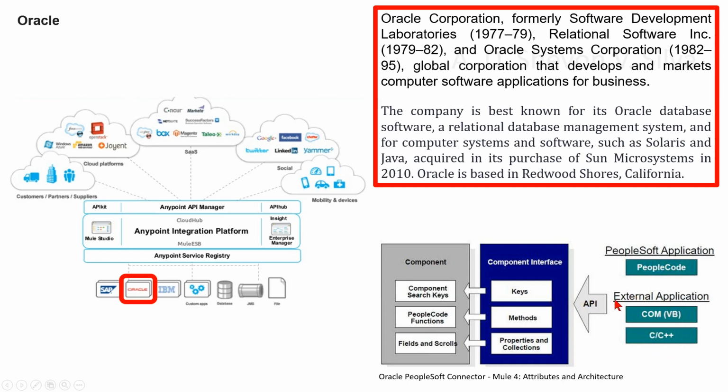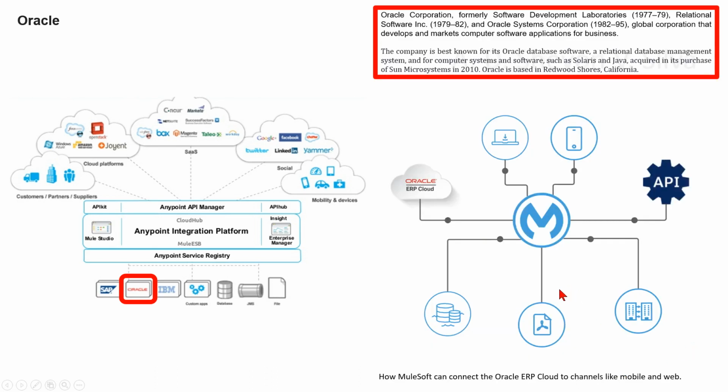Those are connected to component interface via API. Here you can see how to use a decision matrix to design integration patterns in Oracle ERP Cloud.